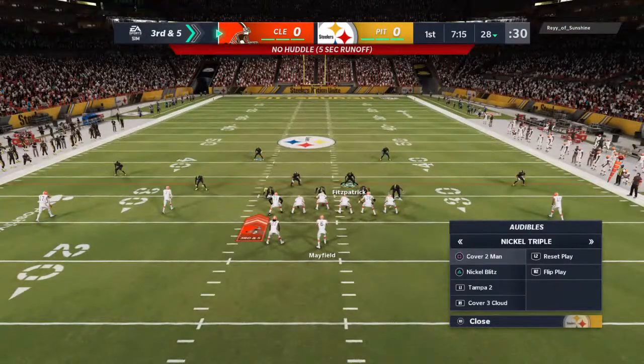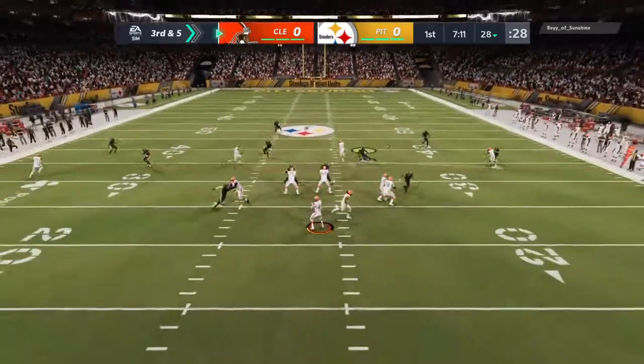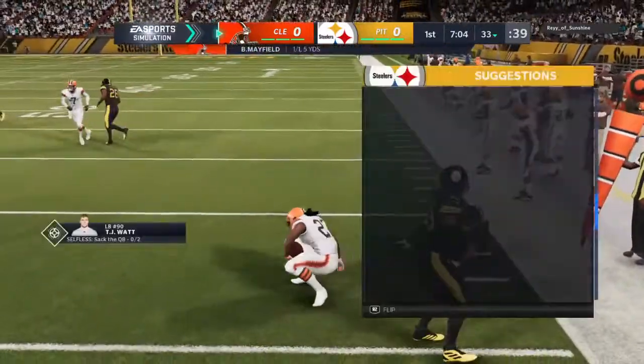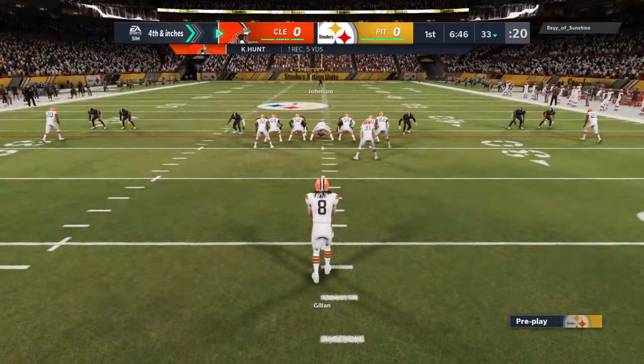Third play here, this opening drive as they're up against a 3rd and 5. They go play action. Mayfield. That one is caught by Hunt. And boy, he is very close to a first down, but from where they're spotting that football, he's going to be a foot or so short.